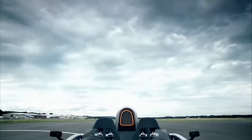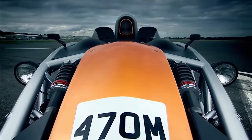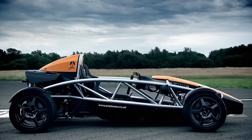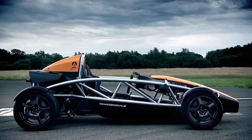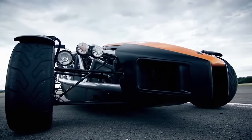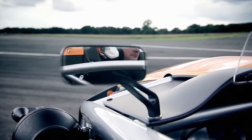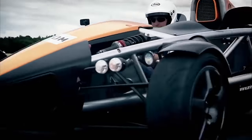Undoubtedly, the baddies would have the tubular steel-framed Atom, because their vehicles all looked like they'd been knocked up from some nicked scaffolding. But they were still fast, and this supercharged Honda engine version has 300 bhp and is good for 0 to 60 in under 3 seconds.